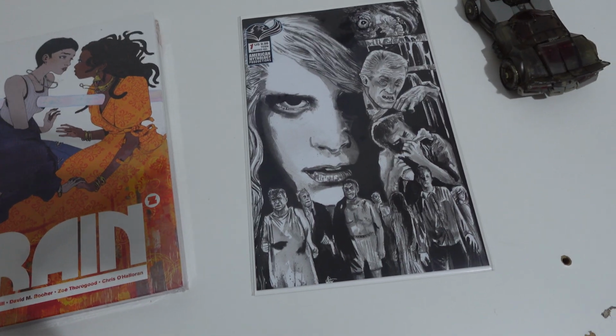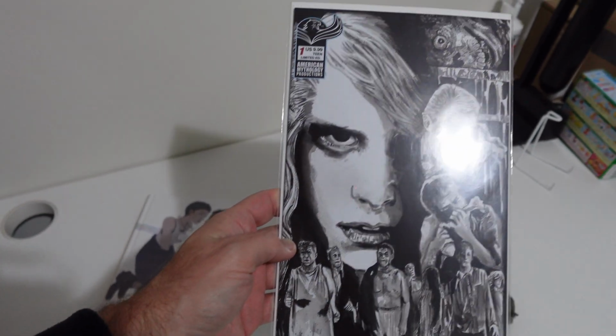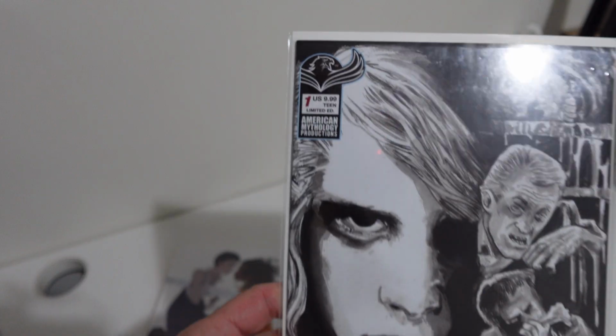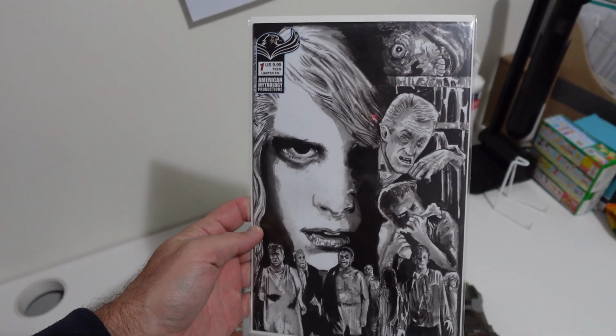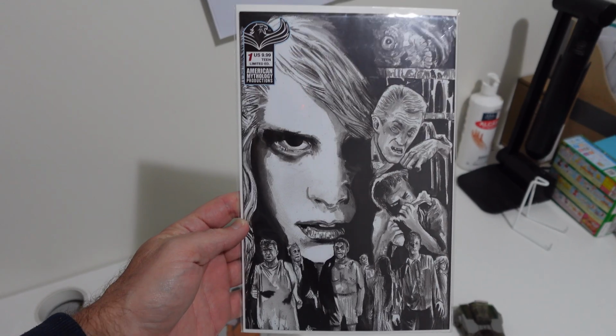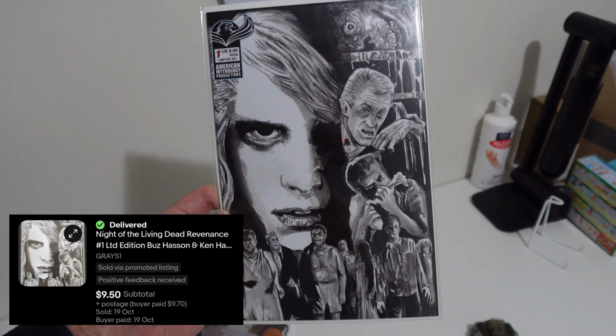Next up, we've got this comic here. It is Night of the Living Dead issue 1. So I think it's a variant cover as well. I'm guessing we'll have a few more kind of horror type sales come through, seeing as it is Halloween in a couple of weeks. This one again, $9.50 plus postage.